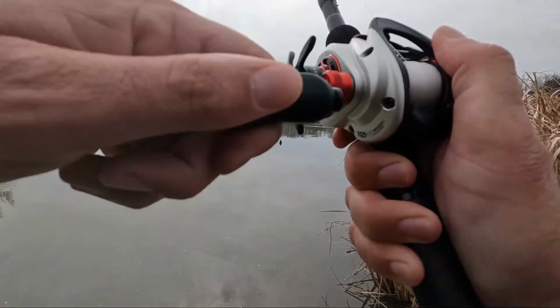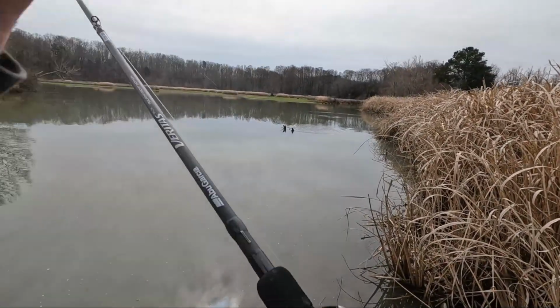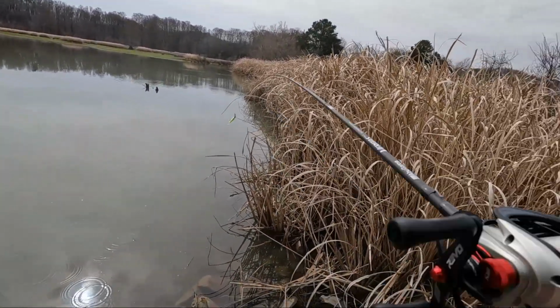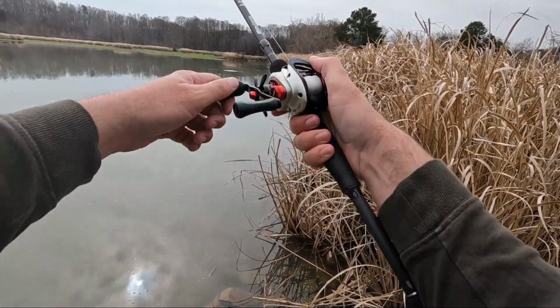There's one. Oh, I had something on there for a second, I think. I know there's a little channel right over there. Like a little drop off over there. I think, or maybe it's what was in there.